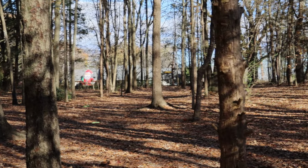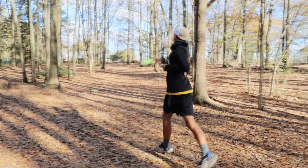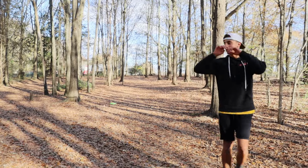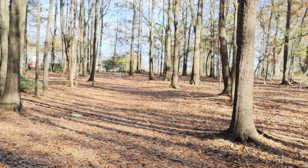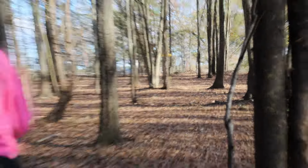Oh, that almost worked, so nice. Oh, it flipped so much on the putt. Oh, but it came back. Yeah, it's like 15 pretty feet. Decent. All right, folks, there's a basket beyond the trees.